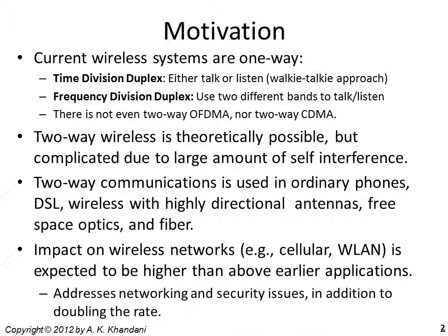or two different frequency bands to send and receive. Even in the context of OFDM or CDMA, there is no practical method known to use two different tones or two different spreading codes to establish a full duplex link. Full duplex wireless is complicated due to potentially large amount of interference between transmitter and receiver units in a radio.